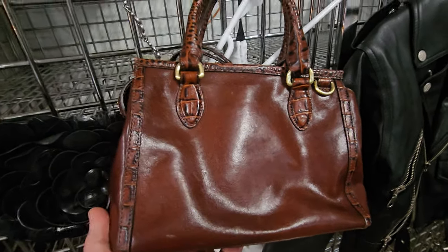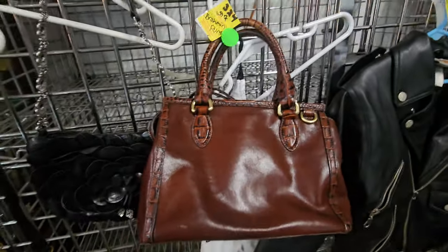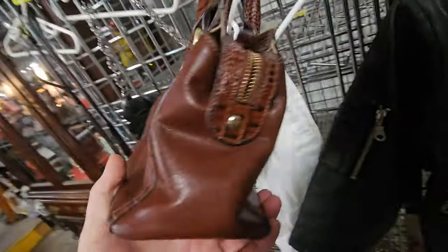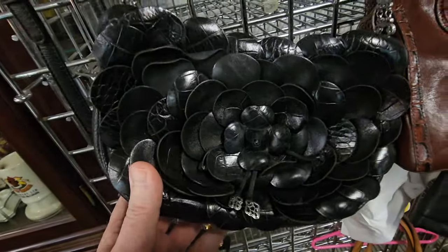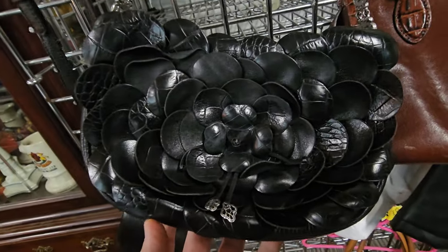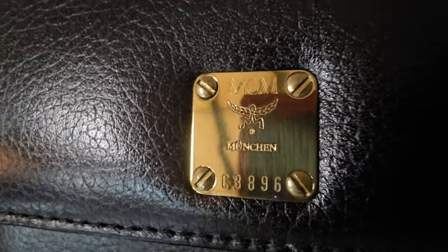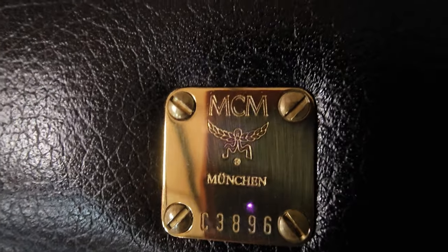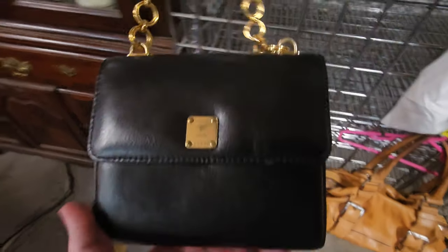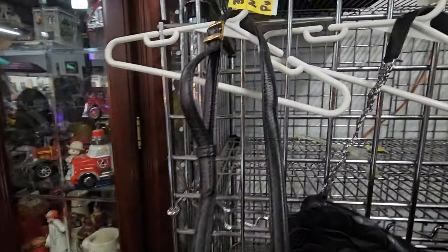Brahmin, a beautiful little Brahmin. We like our Brahmins. We do, we do. Love our Brahmins. This looks like a, well, this is, it's Brighton. What's this one? MCM ladies, an MCM purse. You know those run expensive.